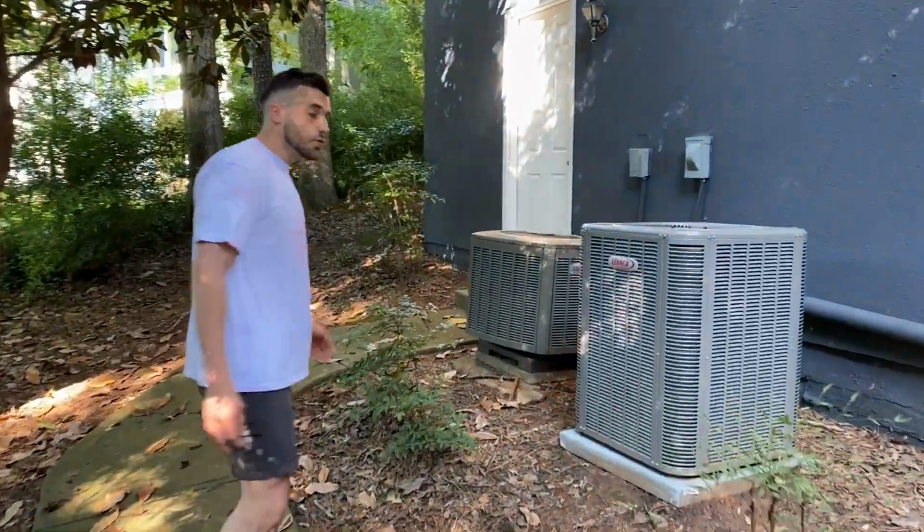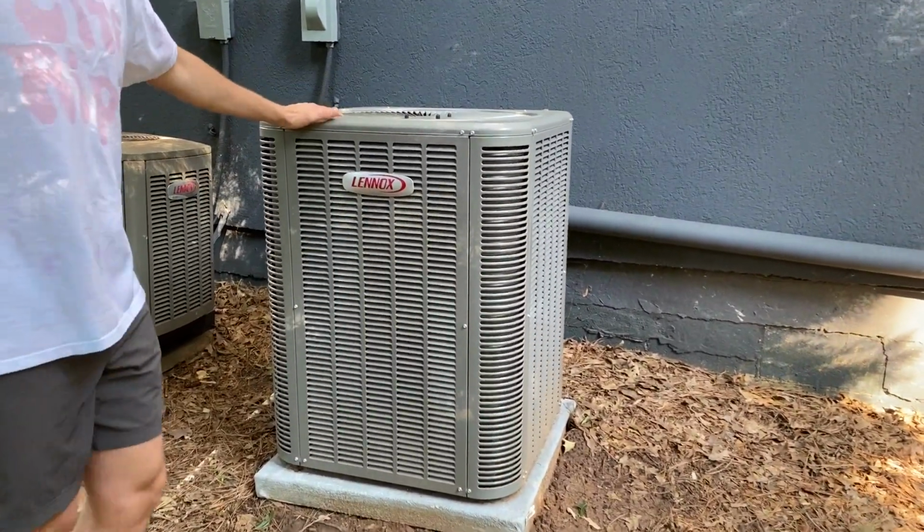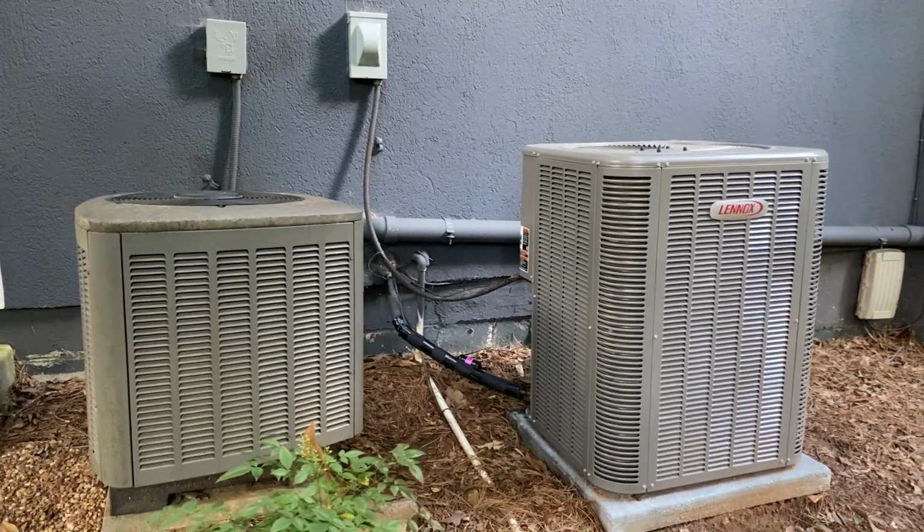So out here we've swapped the entire air conditioning system. As you can see, we even got a new slab. And really, this purchase was a no-brainer. So I know it might sound like a lot to say, hey, you put in $4,000 for an air conditioning unit. Now that's installed, took about 8 hours, but really this is an investment because I own this house.